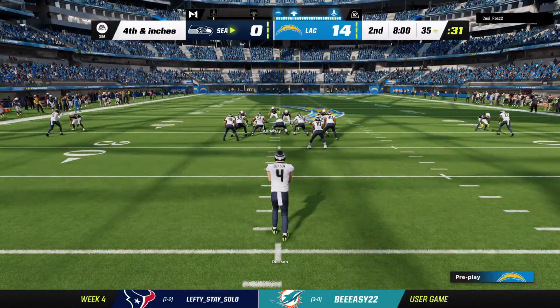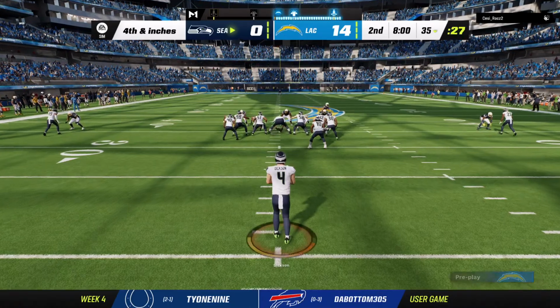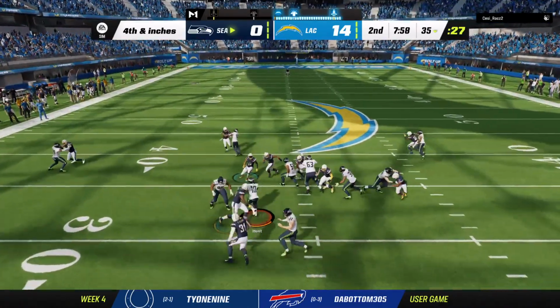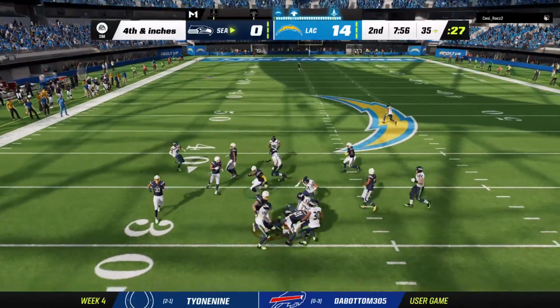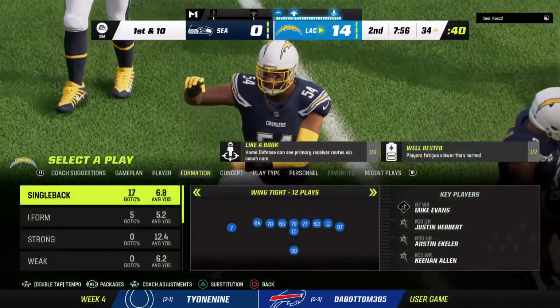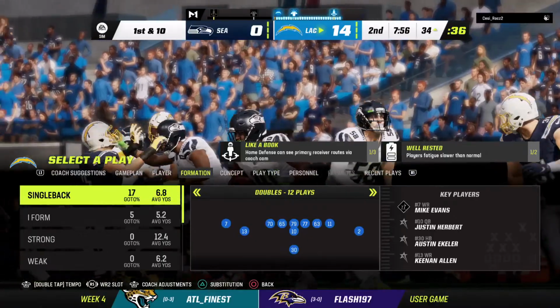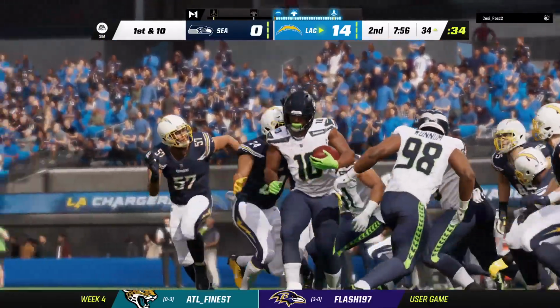On 4th down, ready to punt, Michael Dixon. And it's a fake here on 4th and inches. And he will not even make it back to the line of scrimmage. A little trickeration there, but it doesn't fool him. And the Chargers will get the football back in excellent field position.